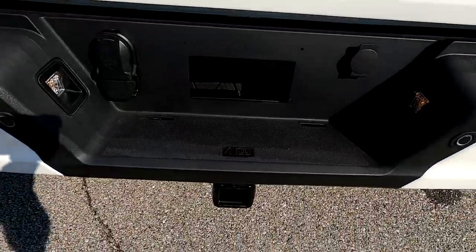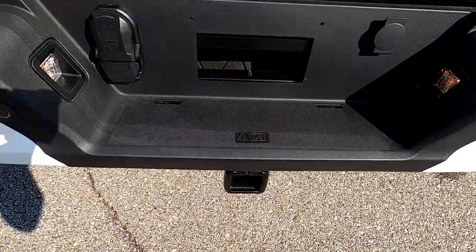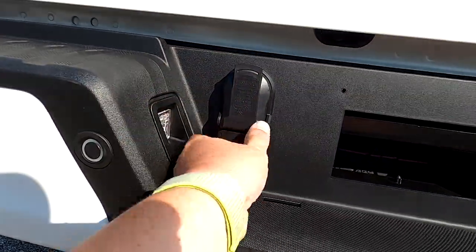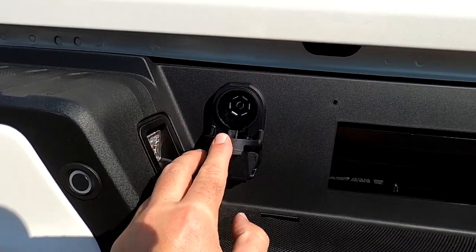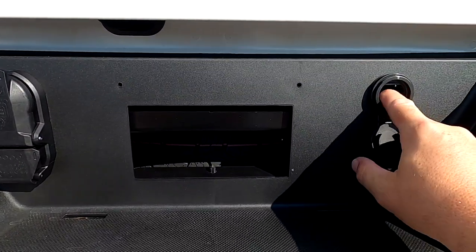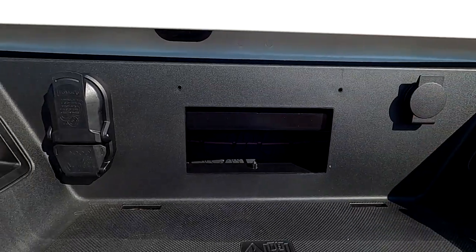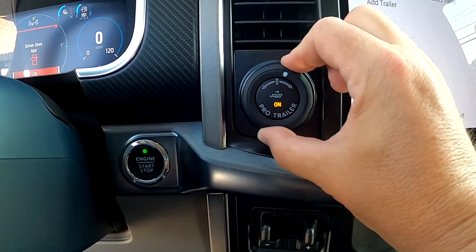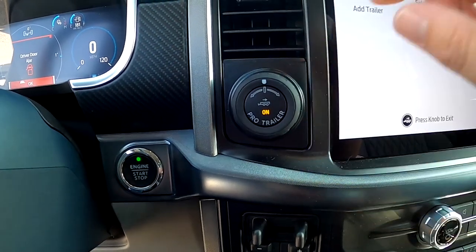Down here in the bumper, we do have the trailer towing group. And we do also have 4 and 7 pin wiring here. 4 pin here, 7 pin there. And we've also got the lock here. You can put a trailer lock in there, which is really nice to have. And it also works in conjunction with the Pro Trailer Assist program.